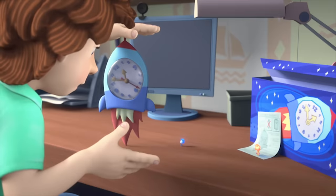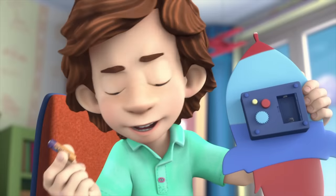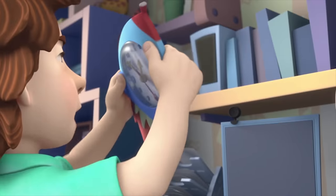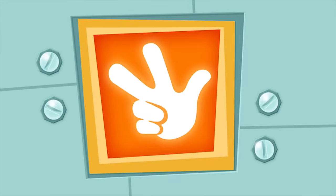It doesn't work. Try putting it in the other way. Did you read the instructions? Why would I? Instructions are for dummies. Yeah, instructions are for dummies. All right. Oh, what's going on? Whoa! My battery!